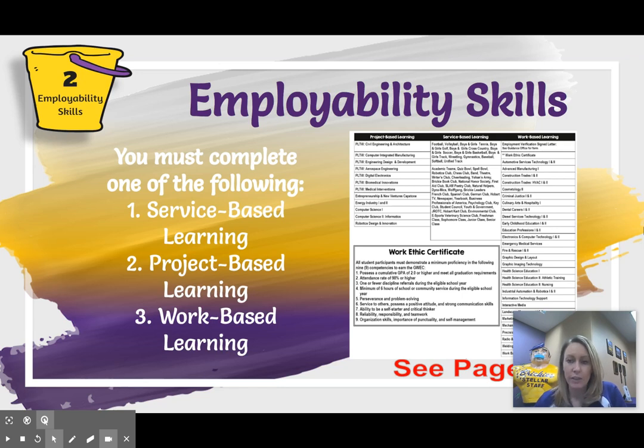And then in the 3rd column, you'll see work-based learning. This is either having a job while in high school, earning the work ethic certificate, or completing one of the classes in that column. You can document your employability skills in Skyward by filling out the form in your Canvas page.